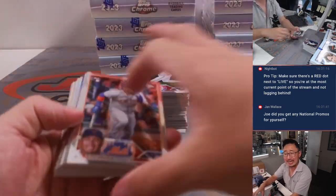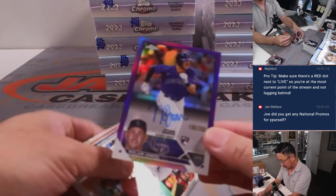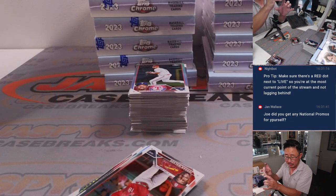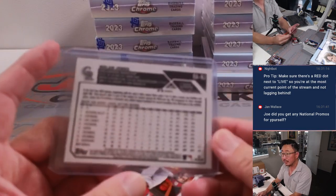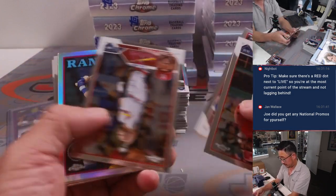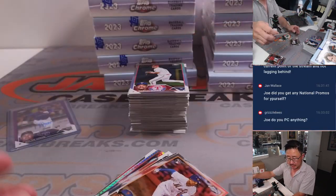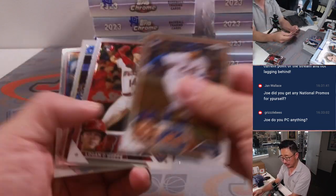Here's box one. I did not get any National promo stuff for myself, unfortunately. Here's our autograph, Nolan Jones, 136 out of 250. Purple Mountain Majesty going to the Rockies. That'll be for Tim, the Rocks. Little color match there, good start. We got a gold O'Neill Cruz, 4 out of 50. That's one for BW. The Pirates, first of many, I hope.